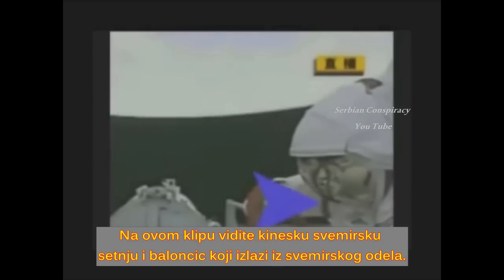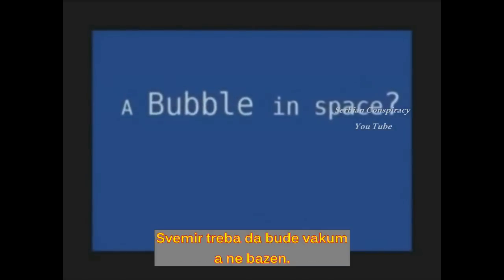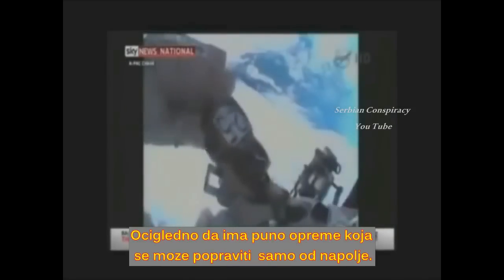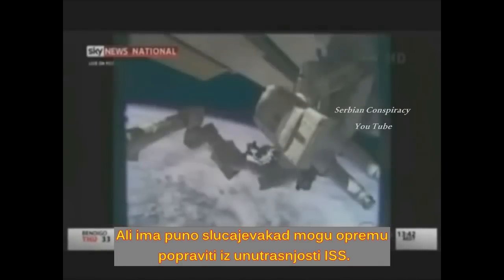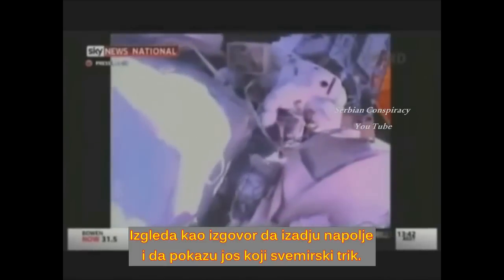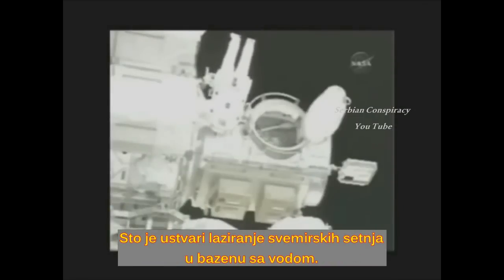In this scene, you can see the Chinese spacewalk, and you can see a bubble coming up from the guy's suit. How do you have a bubble in space? Space is supposed to be a vacuum, not a swimming pool, but it's obviously just a swimming pool filled with water. Obviously there would be some equipment that they could only fix from the outside, but a lot of these spacewalks, it seems like equipment they easily could have configured to be accessible from the inside of the International Space Station. It seems more like an excuse to get out and show their other space trick, which is the faking of spacewalks in a swimming pool.